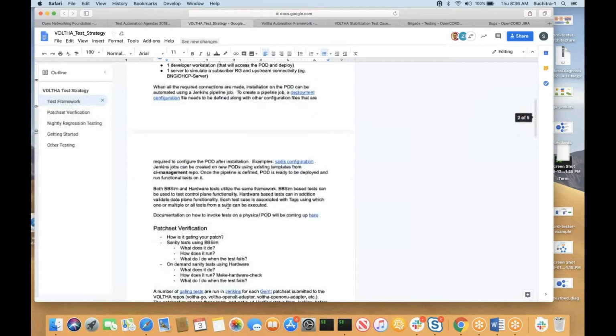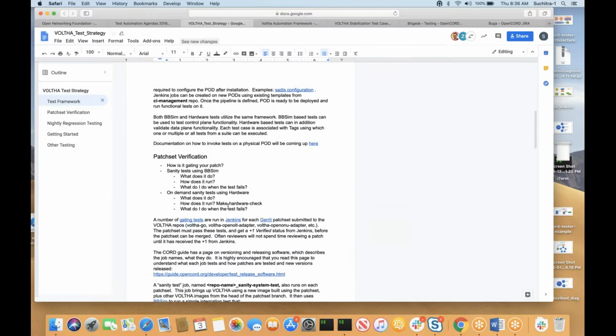And going further, we are talking about the specific framework that we have already started developing at ONF. So this Robot Framework, the libraries are mostly written in Python, and also some libraries are written as part of Robot itself. And this same framework can be used for executing tests on BBSIM and also on hardware. And there are a couple of tests which we are planning to write where we can run these tests on both BBSIM and hardware at the same time. So the same test can be invoked on BBSIM and hardware. That is still work in progress, or we still need to decide how we want to do that.